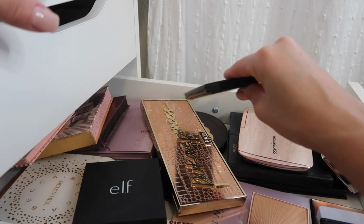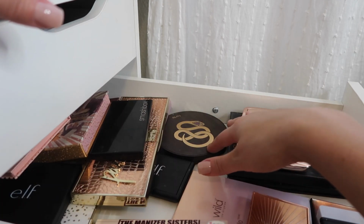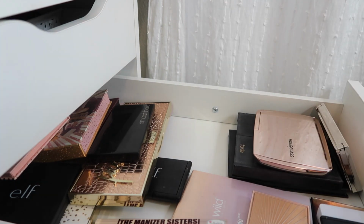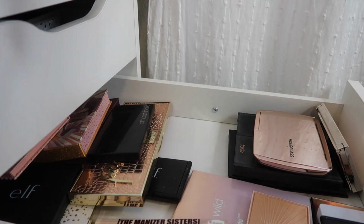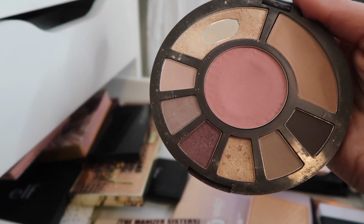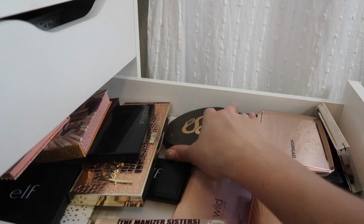I don't use my Smashbox contour kit enough, but I actually do like it. This Tarte palette is pretty old. I'm gonna hang on to it. It's definitely not something I would donate because I think it's super used up. My highlighter and everything is super used up in here. It's definitely not something I would donate, and I don't want to just toss it either.